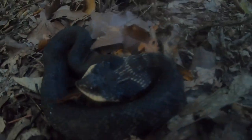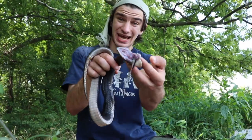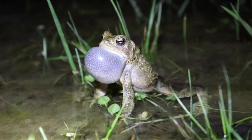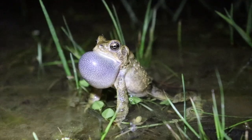The fangs that they have are in the very rear of their mouths, and the reason they have them there is actually pretty interesting too. One of their main diets is toads. They love eating toads. That's the main thing they like to eat. They have a sweet tooth for it.